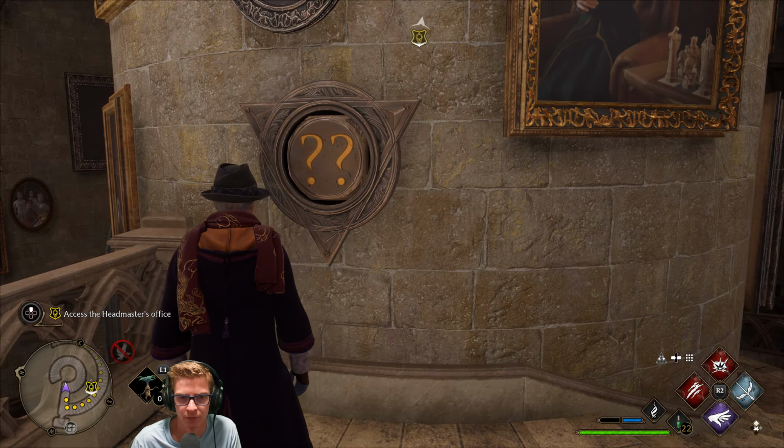Defender. Shit. Bombarder. Stupid one. Bombarder. Defender. Depulter. Bombarder. Stupid one. Defender. Bombarder. Stupid one. Come on. Defender. Descendo. Depulter. Descendo. Defender. Ow. Bombarda. Shit. Bombarda.